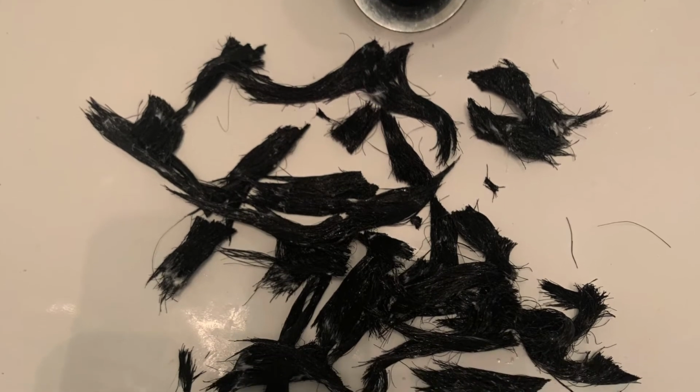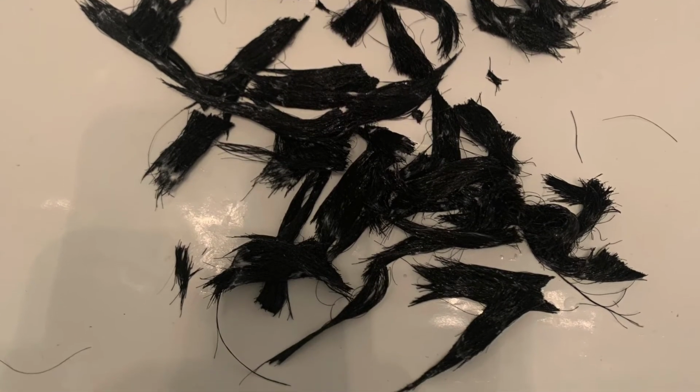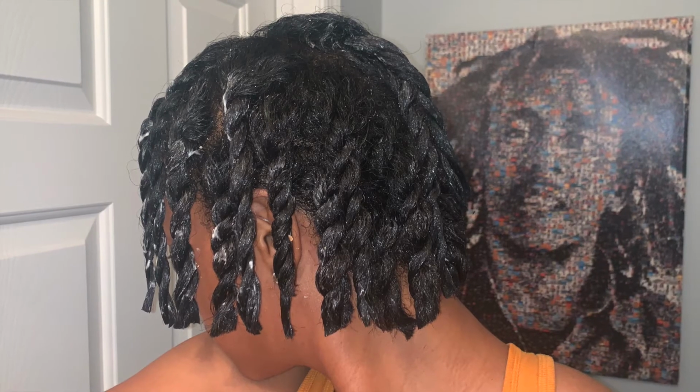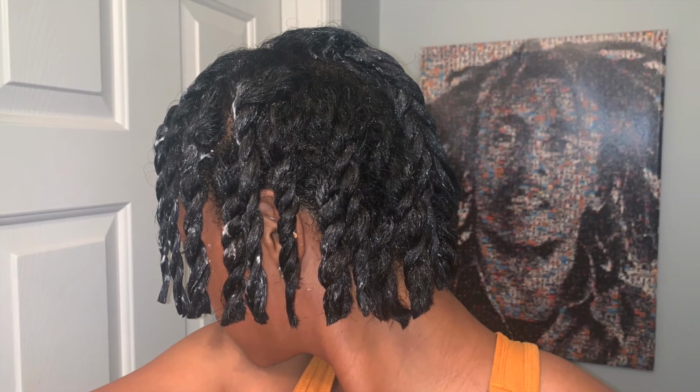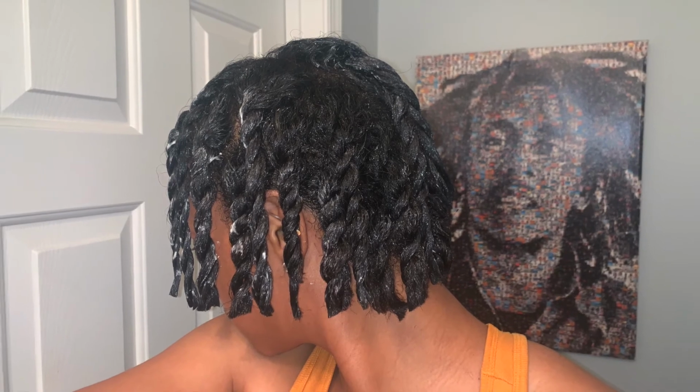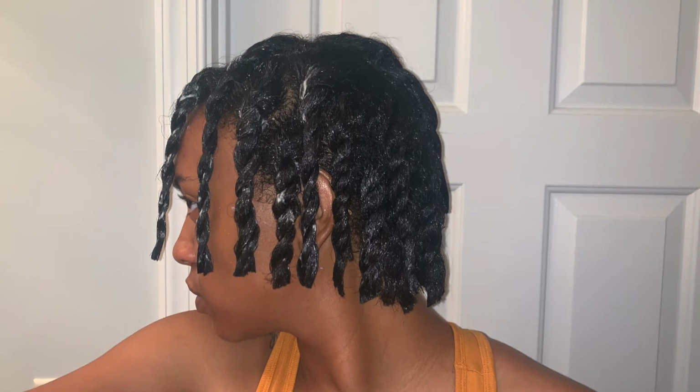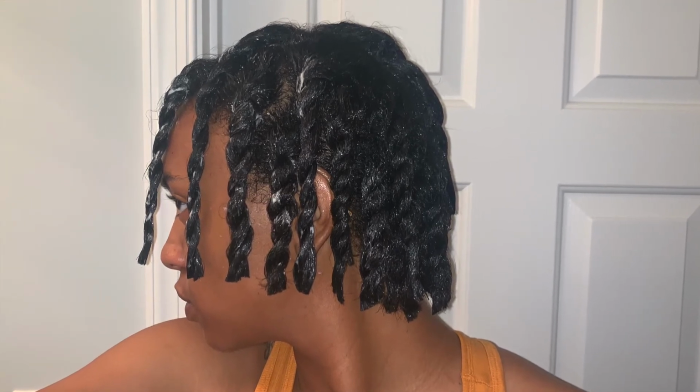Okay, so fast forward, this is a picture of my hair that I cut. You can see that it's dead and it just had to go, okay? So here's the updated picture after I cut it, and you can see it's already starting to look like it's trying to curl, trying to puff up. I still have a long way to go, but you know, it's a start.